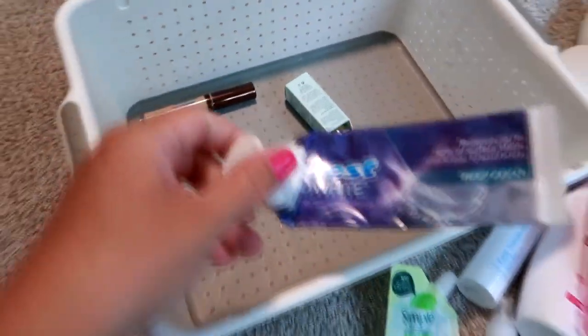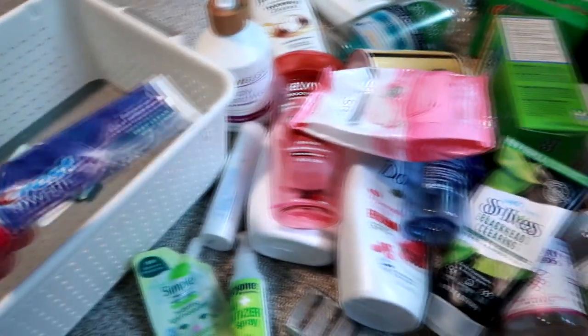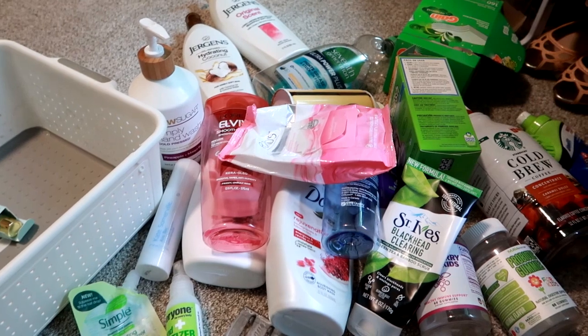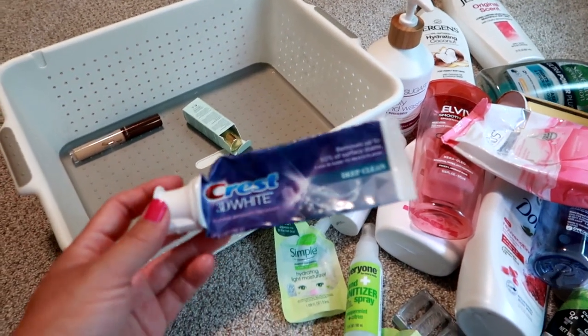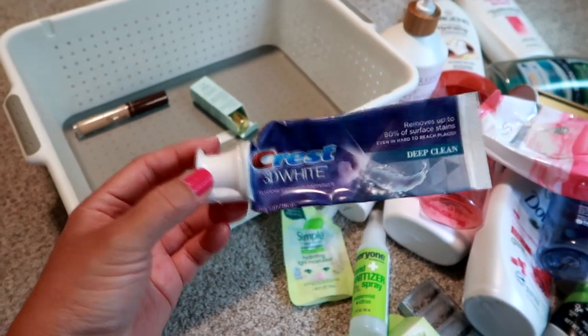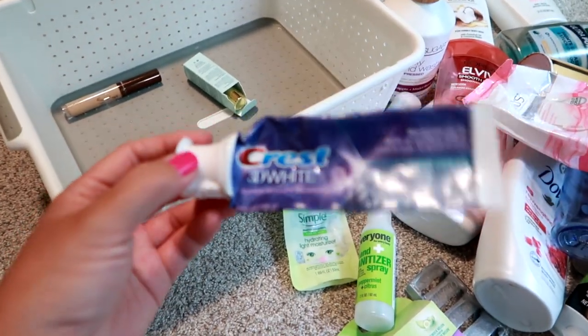I definitely went through more than this. Probably, guys, I throw stuff out in the recycling bin, and I don't realize until after the recycling truck has come. So there's always more products in every Empties video that I forgot to throw in. But I think I went through one of these in addition to this, and then another toothpaste in a different brand and type.